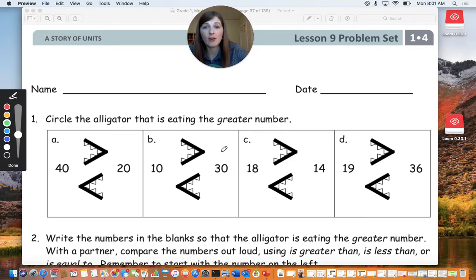10 and 30. Now, if you drew a picture, how many 10s are in 10? 1, 1 10. How many 10s are in 30? 1, 2, 3. So which one has the most 10s? Which one did you put? Yeah, 30. So remember, which way do you need to have your arrow pointing? The mouth needs to be open to the bigger number. So hopefully you circled this one. Now let's read our sentence together. 10 is less than 30. Good job. Okay, hopefully you got that one.